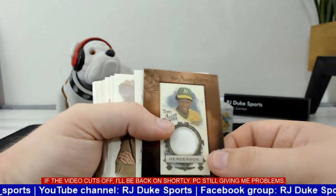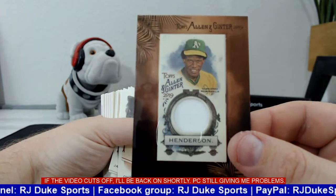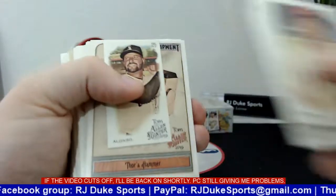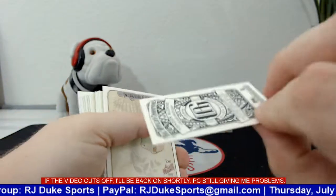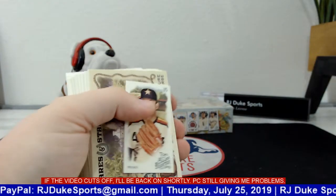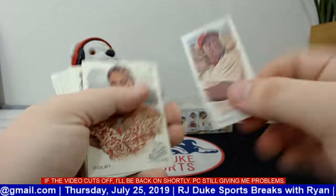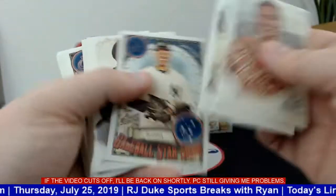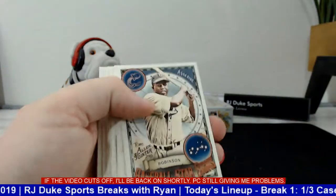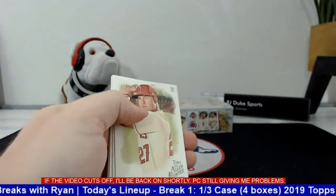Ooh, nice one again. Oakland, another Hall of Famer. But this one's for Oakland, and it's Rickey Henderson, single color patch. Out to the Athletics, congrats. Yonder Alonso, Ginter back. Nolan Ryan, Ginter back, Astros. Franco, base. Rockies, Ginter back. The non-baseball spot. One cup pack, base. What's up?